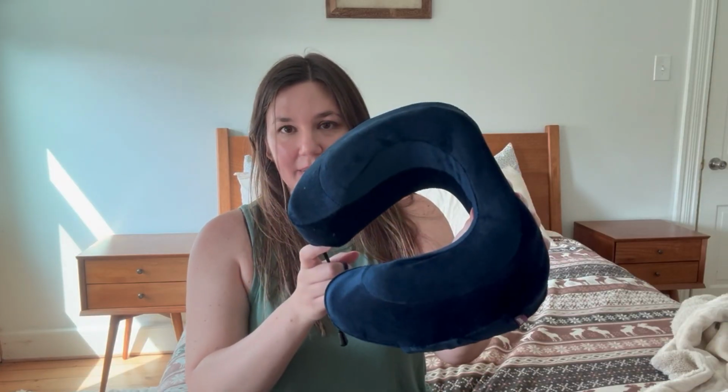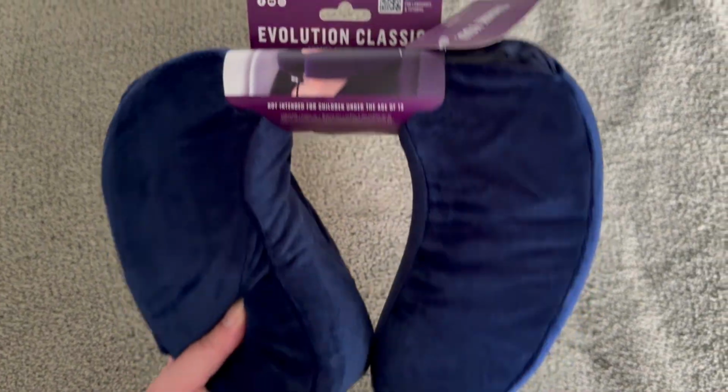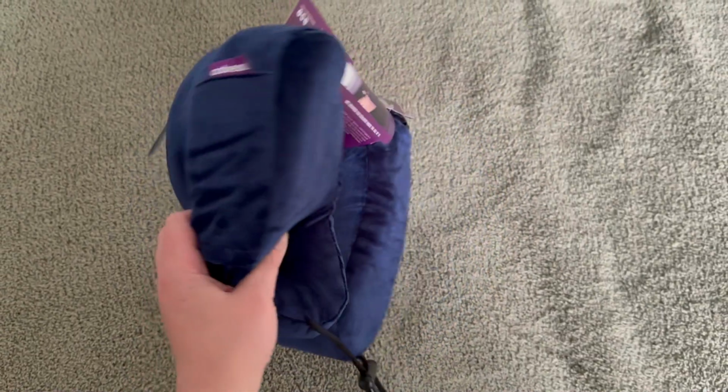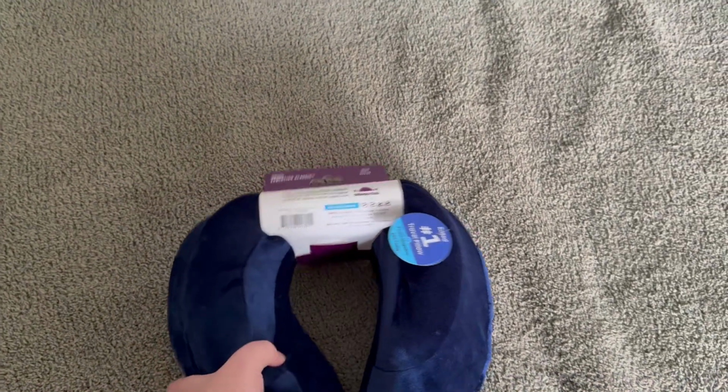So I've been testing out this Evolution Classic neck pillow from Cabeau. It's kind of their baseline neck pillow, hence the name Classic. And I really like it. It's higher quality than a lot of the ones that I've found, those cheap airport ones, or even the dreaded inflatable ones. It's made from better materials. It's honestly kind of the same price. And I've been really enjoying it so far.